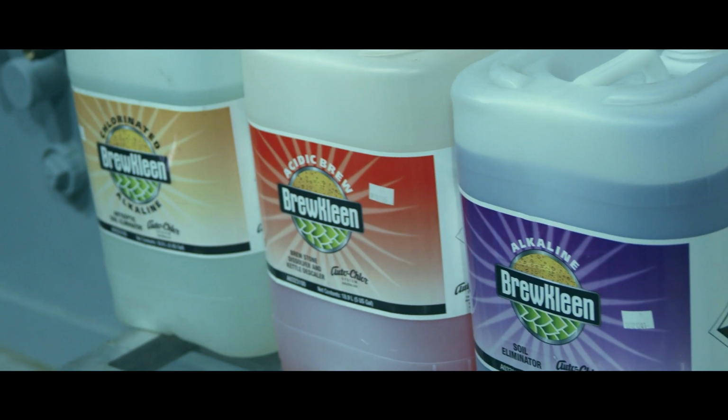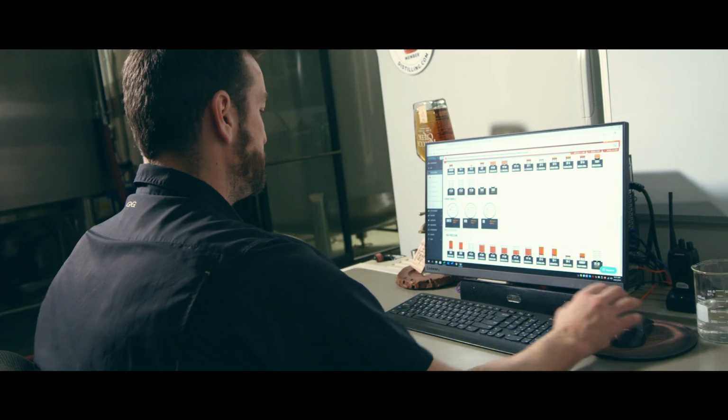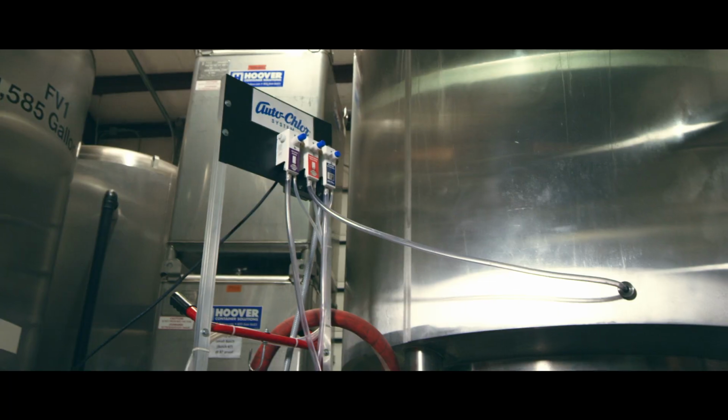The service that is provided is bar none. They actually come and service the chemical. They service the dispenser, and you don't have to have as much chemical on hand, and that was something that was important.